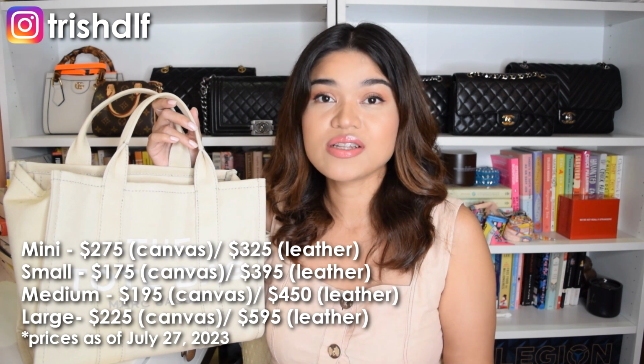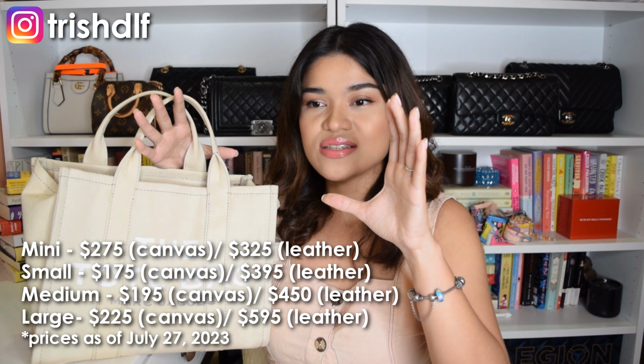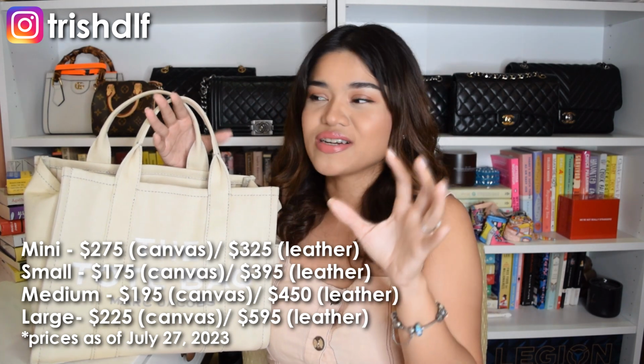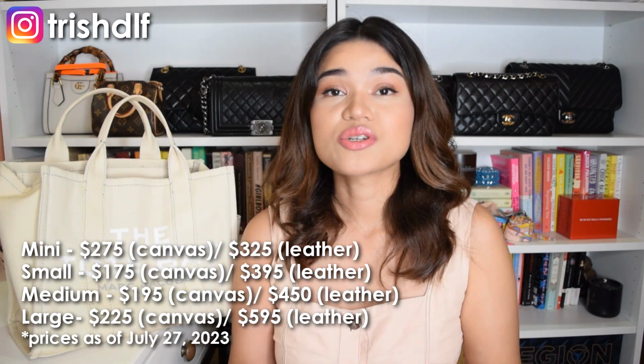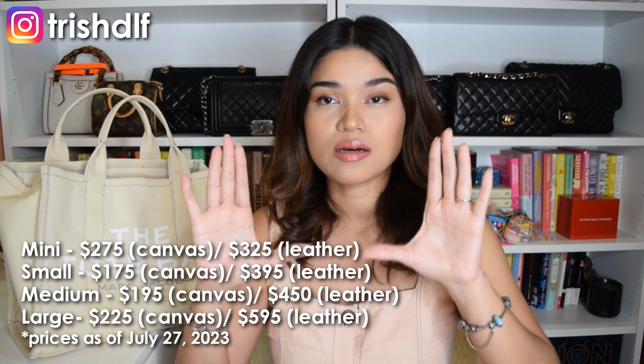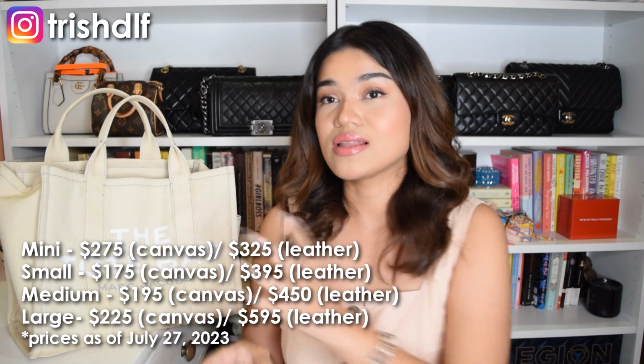For the small, which is a bit smaller than this, because they released the mini size, the sizes actually got weird after, because this used to be a small, but because they released a new mini size, which is more of a compact mini, around this size, the old mini, which was a little bit bigger, became the small, and this became the medium.